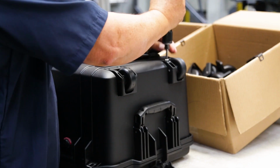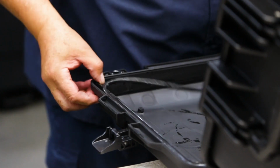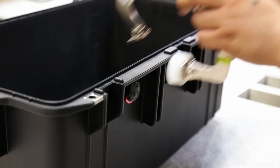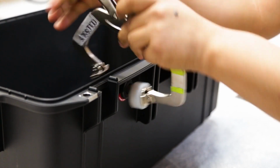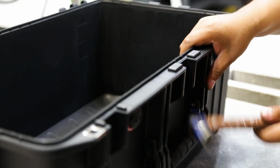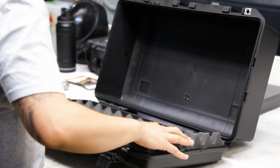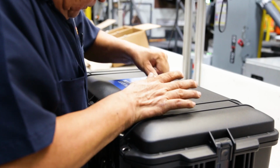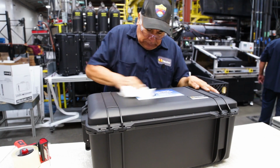They'll have to add a wheel assembly. There's a gasket to keep the case airtight underwater. There's a valve that allows the case to breathe. They have to install that. There's some side handles and end handles that they'll have to assemble. Sometimes there's some literature or foam set that goes inside. There's some sticker decals that are on the lid itself.